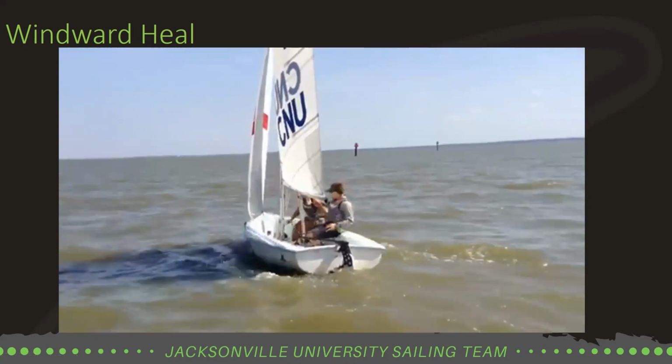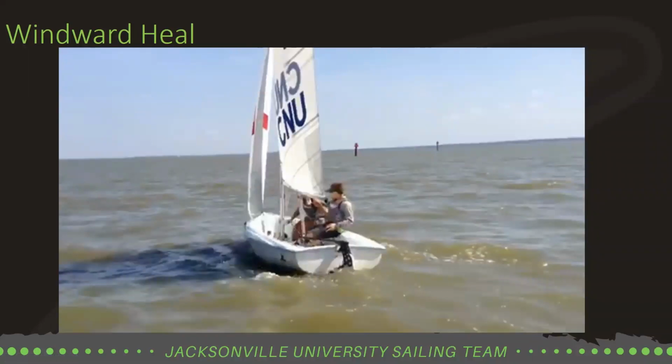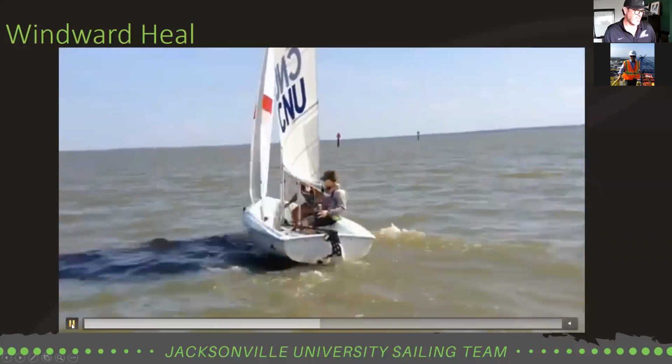I'll let it play at full speed. You'll be able to see the boat kind of stall out as they're trying to turn the boat, going through head to wind. And then the driver will have to use a lot more rudder to turn the boat. And again, turning quickly can also slow you down, can't it? Yes, exactly. Using too much rudder will slow you down. That's putting on the handbrake as you go through.